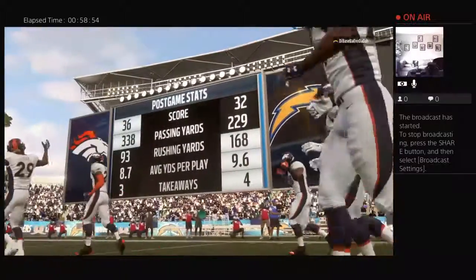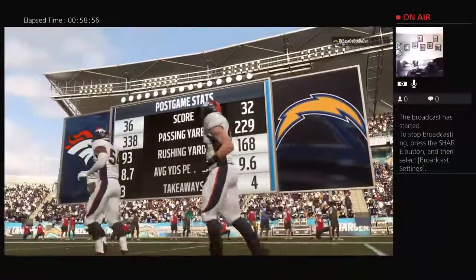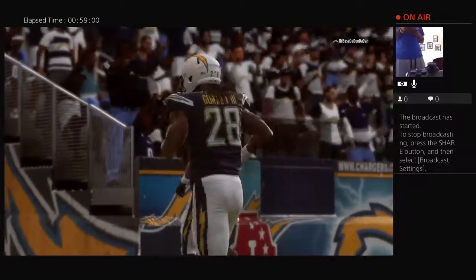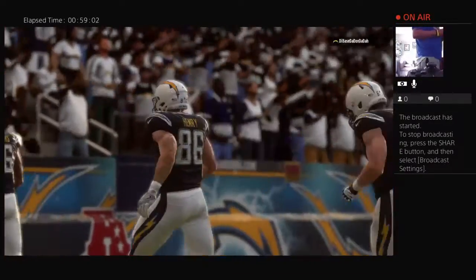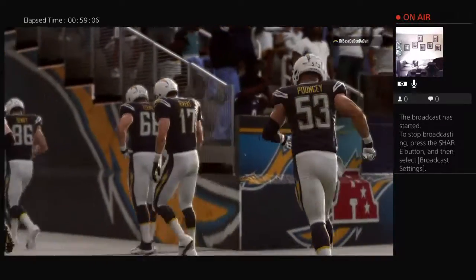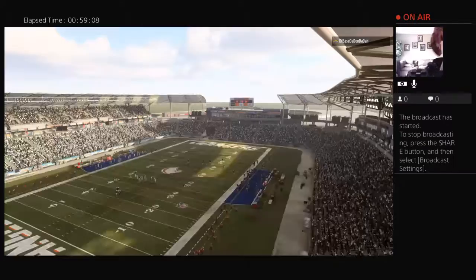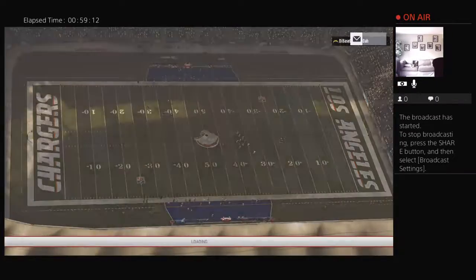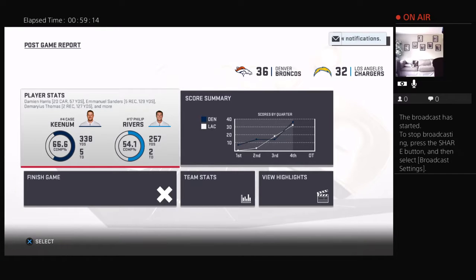So for Denver, they move back over .500 now at 4-3. And they'll have another road date next week with the Kansas City Chiefs. Meanwhile, for the home team here, things are definitely going south quickly as they fall now to 1-6. And they'll look to get back on track next week as they travel up to Detroit to take on the Lions.